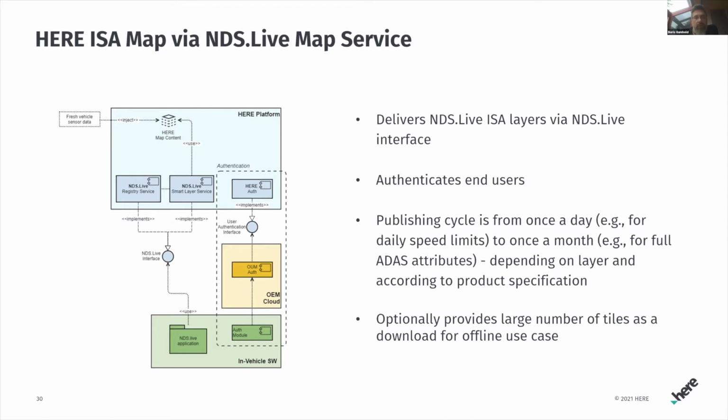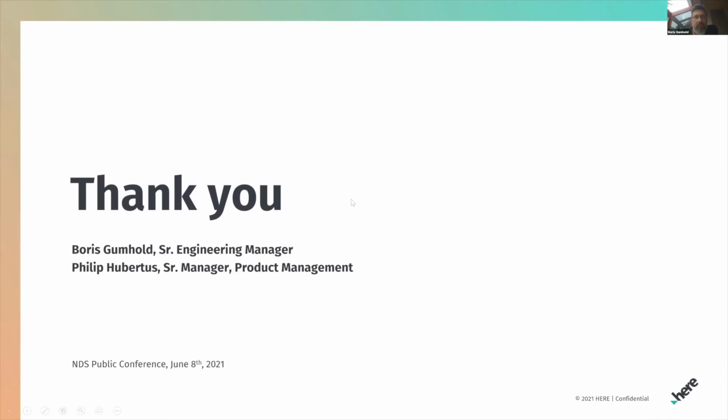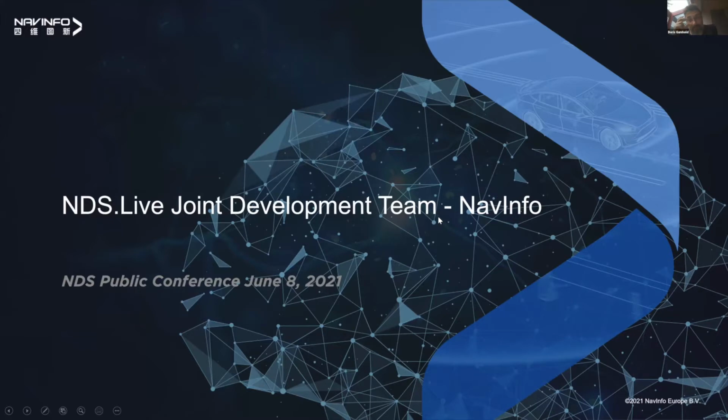Okay, that would be, in a nutshell, a very high-level description of how HERE is providing NDS Live ISA map using the NDS Live Map service. Thank you. Who is next? Okay, so thanks. Next is Nico Glorious from Navinfo.